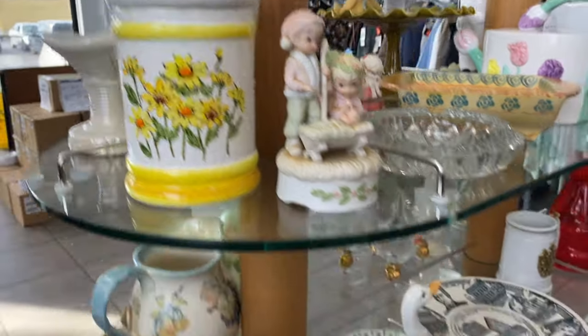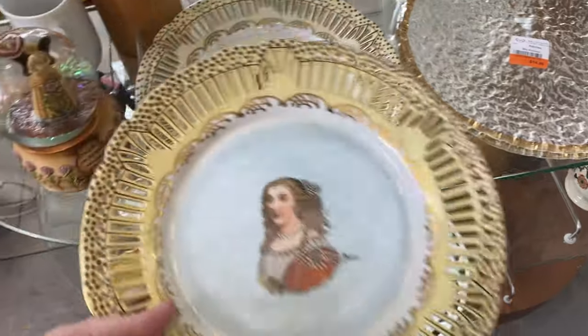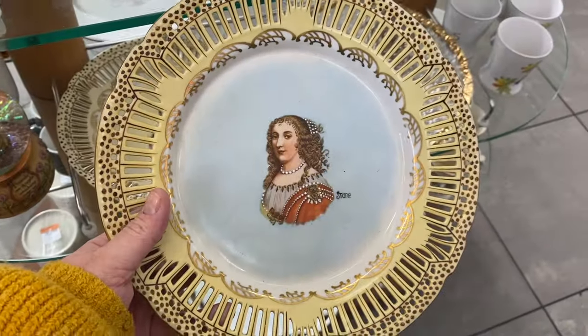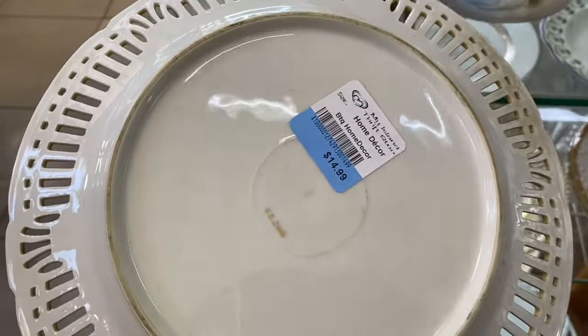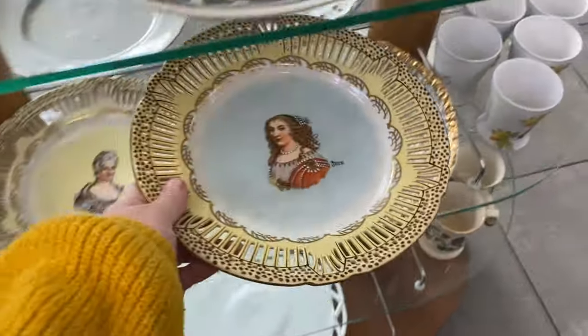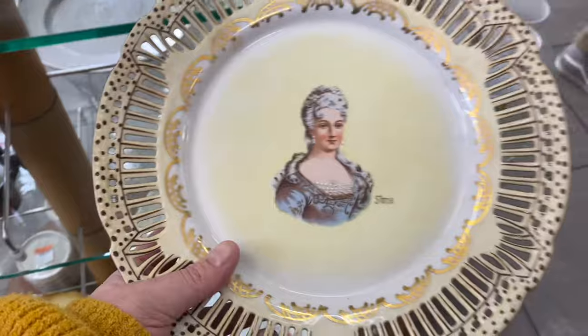They did have some vintage items and some antique pieces. I loved these plates with the reticulated edges. I thought they were very unique. They were just priced a little too high for me to do anything with them for resale, but I thought they were gorgeous.